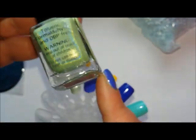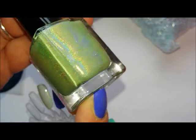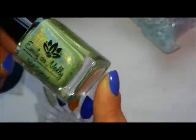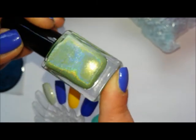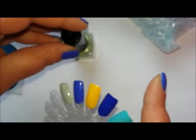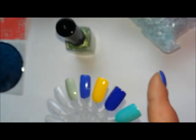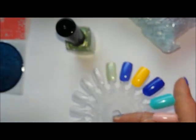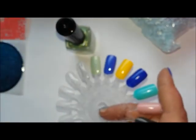Yeah. So I don't have anything like this. I don't have this brand. And I thought this was a justification for me nail polish shopping and picking a nail polish up. So more of a considered buy rather than an impulse that I'm going to end up destashing. This one I won't be destashing.